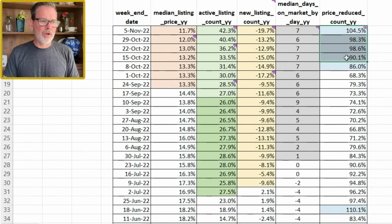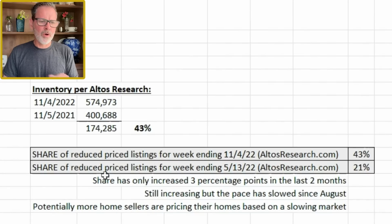And also this number here has increased in 4 out of the last 5 weeks now. We've been seeing an increase in the number of reduced price listings across the United States. Also, according to altosresearch.com, the share of reduced price listings for the week ended November 4th of this year was 43%. Back in May, it was approximately 21%.